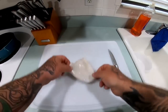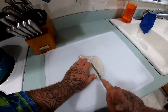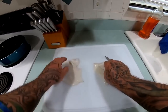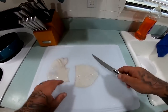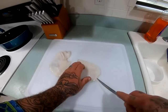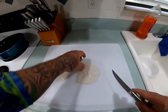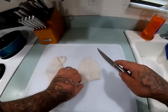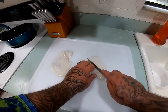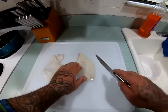Okay, well, we got the hood here. So basically what I'm going to do is I'm going to cut it in half. Alrighty, so I got 2 halves here. So now what I'm going to do is I'm just going to score it. I don't want to cut all the way through. I want to get some nice little scores on it, so that way it doesn't curl up on me. I'm going to do both sides.